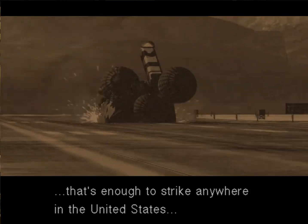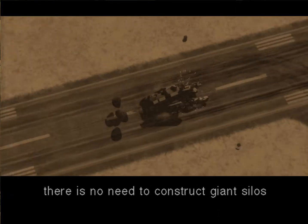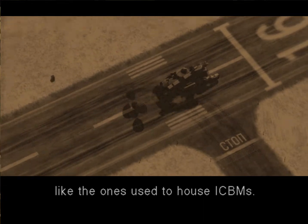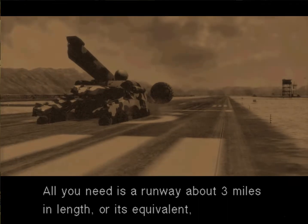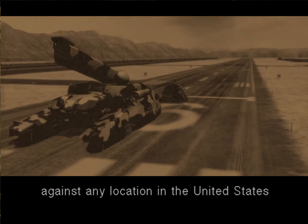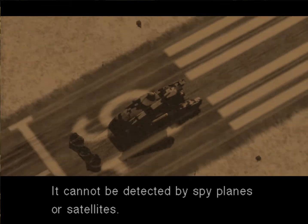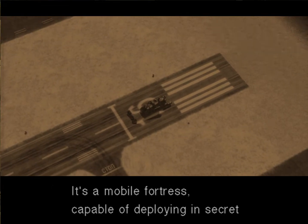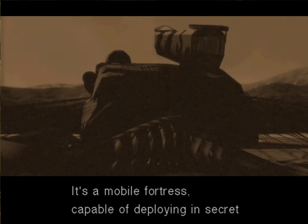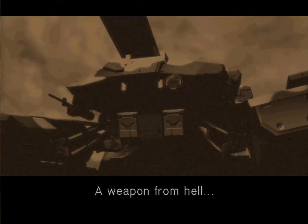6,000 miles? That's enough to strike anywhere in the United States. Not only that, with the Shagohod, there's no need to construct giant silos like the ones used to house ICBMs. All you need is a runway about 3 miles in length, or its equivalent. And you can launch a thermonuclear strike against any location in the United States from anywhere in the Soviet Union. It cannot be detected by spy planes or satellites. It's a mobile fortress, capable of deploying in secret and launching its payload at any time. A weapon from hell.